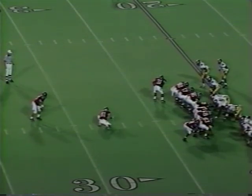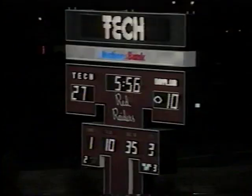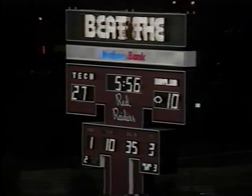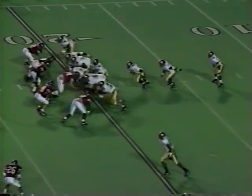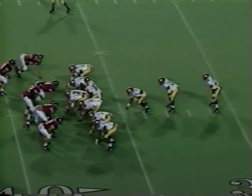Tech takes a timeout. That brings on John Davis, 38-yard attempt. Kick is high, up, and good. 5 minutes, 56 seconds left, third quarter. Texas Tech 27-10. Baylor back with the ball from the 21. Joe on the option play, and he gains 17. He is a dangerous customer. First and 10 now from the Baylor 38.